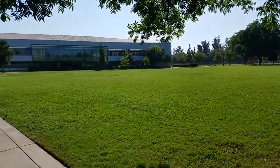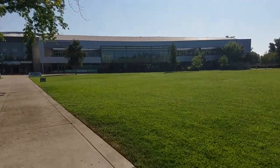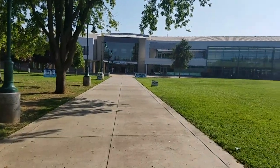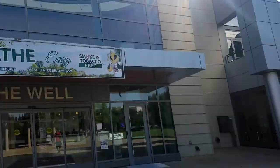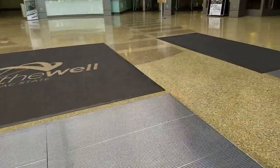This is the Well. This is where you could play any type of indoor sport. You can lift weights over there. There's a turf area. And on that side, there's the stadium of Sacramento State. See you guys inside. This is it.